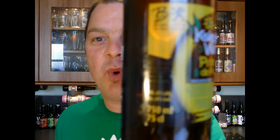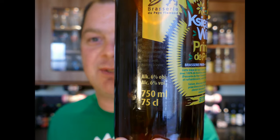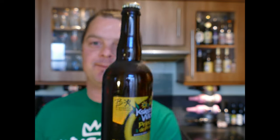It's their Princesse de Printemps, and it's their Supernova. It's 6% ABV, and it's in a fantastic wine size bottle. There you go, 750 milliliters. Let's get the beer out into a glass and see what we get.